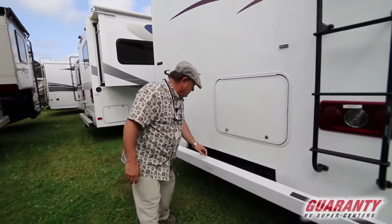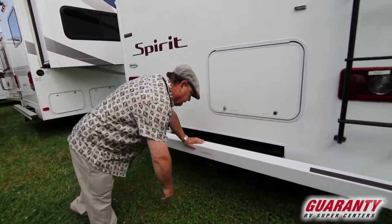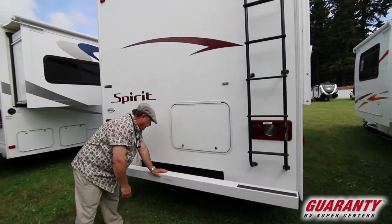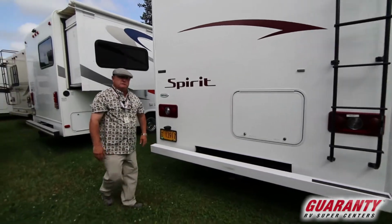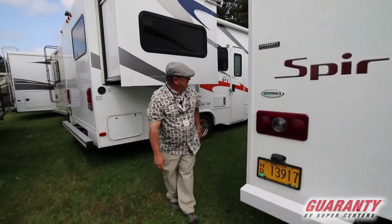Oh, that's locked. We've got our 5,000-pound tow hitch back here. It's wired with the 7-way pin. Really nice, great for towing. Short coach Chevy chassis.